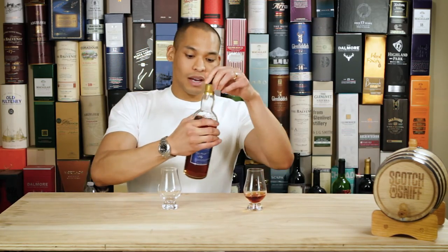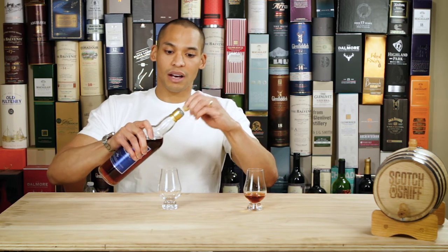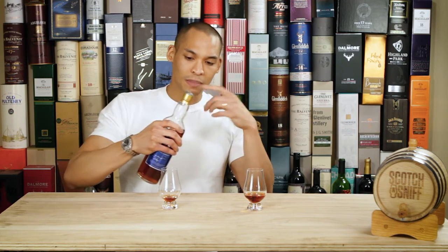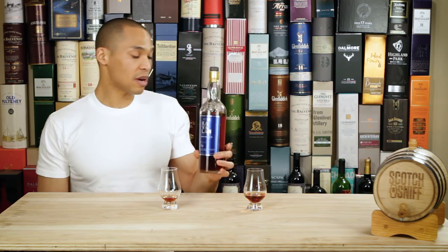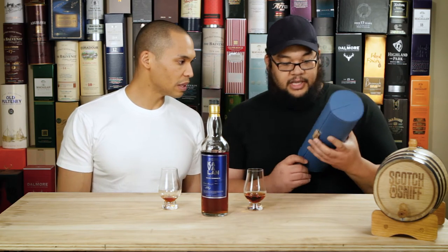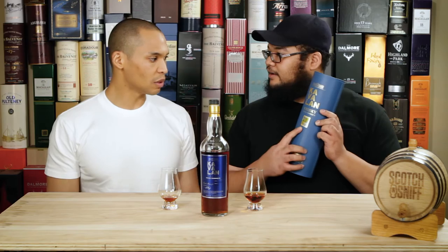I haven't had this. I've had other Kavalans before and they are delicious. We have had the Concert, and that one's pretty good. The green bottle, Art Deco, looks really pretty. Great flavors, but this Vinho Barrique is brand new to me. What did it win? It won World's Best Single Malt Whiskey. There you go. What a beautiful package.